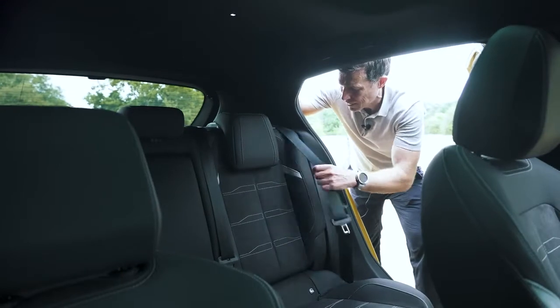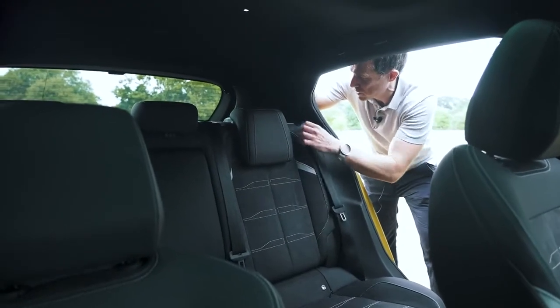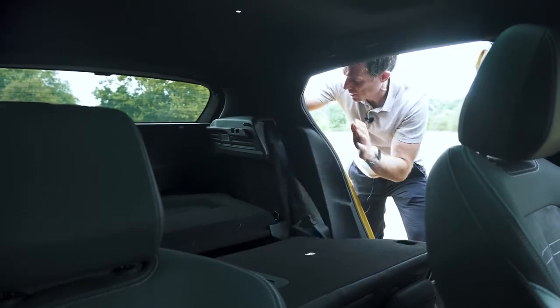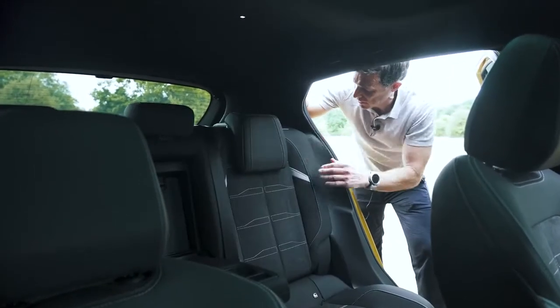There is no retainer for the rear seat belts or runners, so when you fold the back seats down, they snag like that. Sometimes they get loose, then they go there, and then you put the seat back, and oh, it's a calamity.